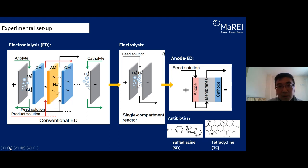In the middle of the screen, we can see I set up an electrolysis reactor. It contains only one pair of electrodes, so the antibiotics in this system can be oxidized into smaller molecules. Firstly, I investigated what would happen in this reactor, and after that, I integrated it into the electrodialysis membrane section. I pump the feed solution into the anode chamber first to oxidize the antibiotics, and then the feed solution flows into the membrane section for the nutrient recovery process. Then I selected sulfadiazine and tetracycline as two target antibiotics because they are very commonly used in animal farms. So next slide, please.